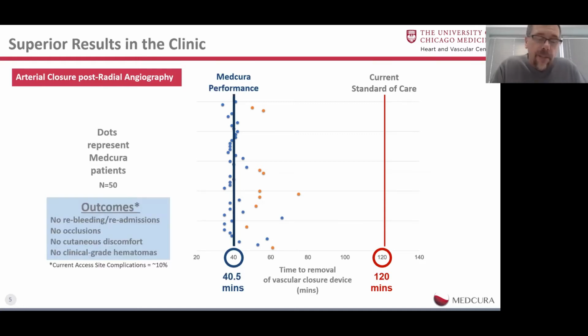What we also saw, which is maybe as interesting, is we had really great outcomes. None of these patients had a rebleeding event or readmission, even though we stopped their bleeding in a much more rapid time frame. We had no occlusions, meaning our material didn't get down into the artery and create a stoppage of blood flow from the arm to the hand. No cutaneous discomfort, so no inflammation, no rashes, all of the patients reported really no issues whatsoever. And then no clinical grade hematomas.